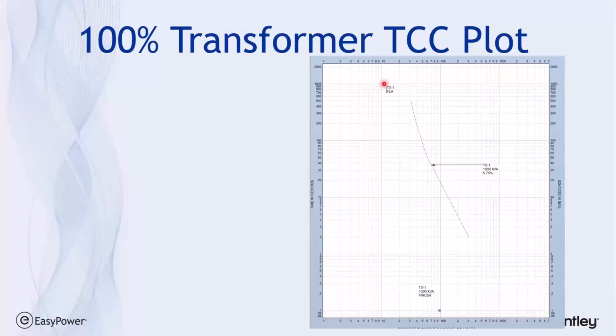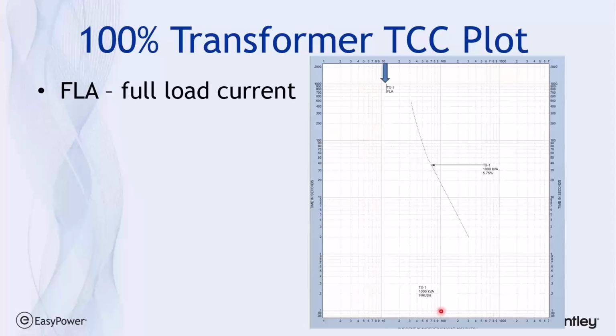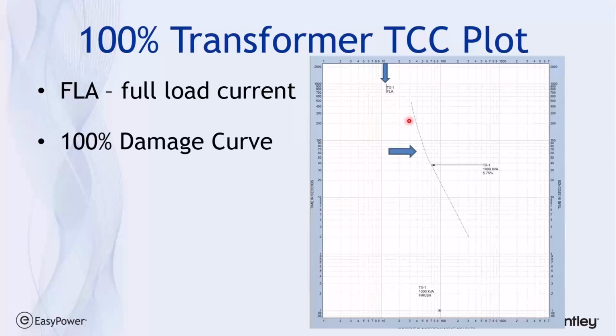The TCC plot also gives us a display of the full load current, and then down at the bottom, this little dot represents inrush. So these are important milestones. The full load current is something that we need to take advantage of as far as the capacity, to get the money's worth, if you will, out of the transformer. But at the same time, it gives us a reference point for protection. The 100% damage curve, by definition, we don't want to have the curve exceeded, and the time element decreases the farther up in current value we go.